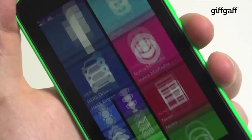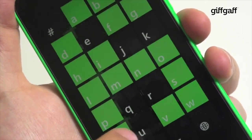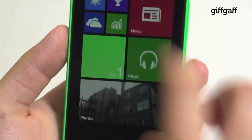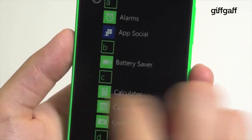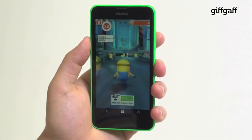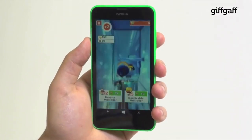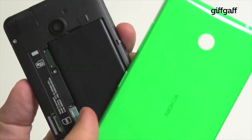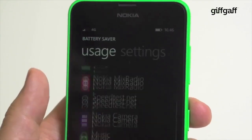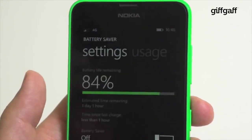Performance is a mixed bag on the Lumia 635. It runs a quad-core Snapdragon 400 chip, but just 512 megs of RAM, and that means even simple tasks like scrolling through the apps menu occasionally creates lag. More complex tasks like 3D gaming aren't always perfect either, with demanding games occasionally suffering slowdown. Battery life on the Lumia 635 isn't especially impressive. Expect the 1830 mAh battery pack to run dry before a full day is out if you're a heavy user.